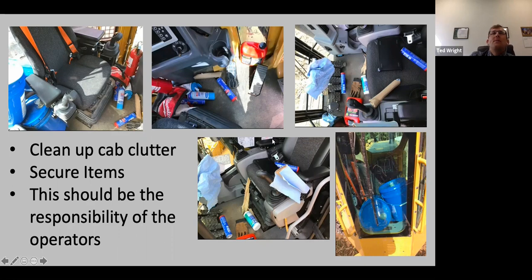These are all signs that this company may not be taking safety and general tidiness of their operation very seriously. So this is a red flag in my opinion, and I think it would be to most loss control professionals. This should be the responsibility of the operators. So let them know, like we said in the beginning, when you tell them what to expect, be sure to let them know that they will probably be looking in the cab, and to have everything that's potentially dangerous secure, and to have the cab cleaned up, the garbage out, and things secured properly so there are no tripping hazards, projectile hazards, and different things like that.